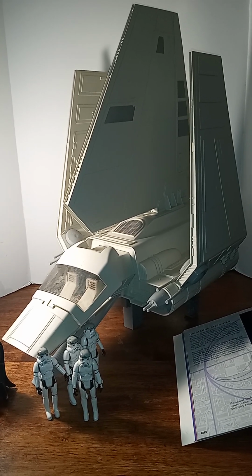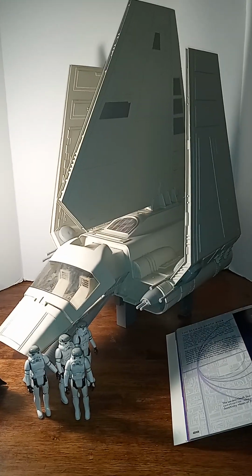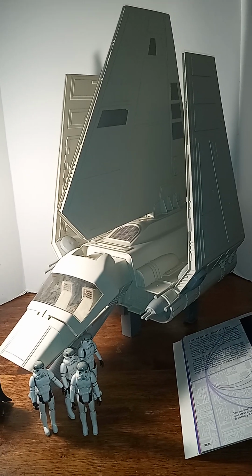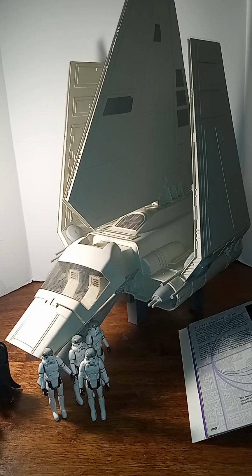I went to work today, tried to clock in, and it said I wasn't due for another 3 hours. So I came on back home and decided to share with you my Imperial Shuttle.